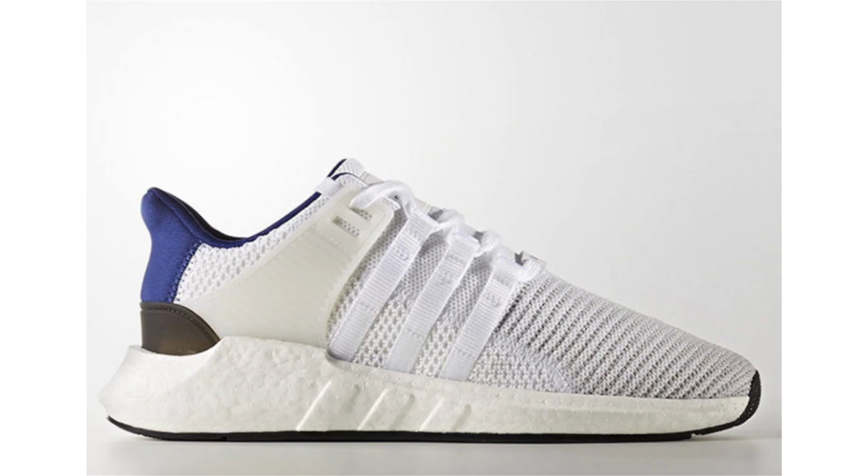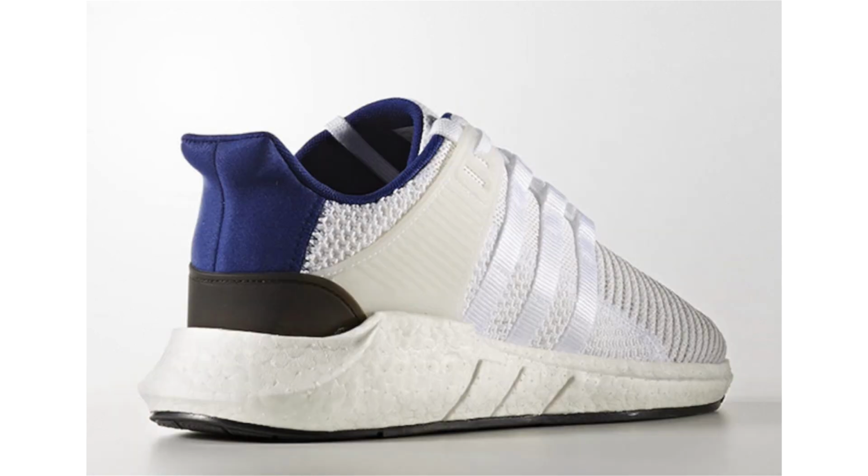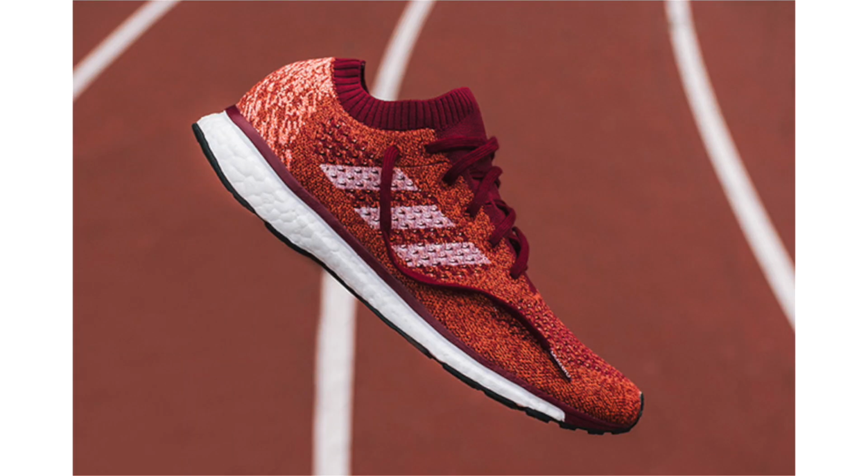Although we have a while to wait until fall 2017, we have a look at an upcoming Adidas EQT Support 93/17, featuring predominant white, which covers the base, the cage, 3 stripes branding, and the boost midsole. We have royal blue that lands on the medial side as well as the heel, and that's done in suede. We also have black on the medial side cage, and we have a little bit of black on the heel and outsole. We don't have a set release date, but they're going to drop sometime this fall.